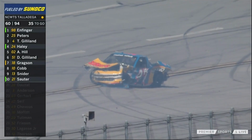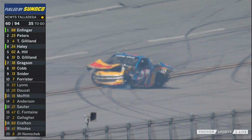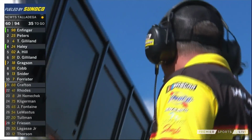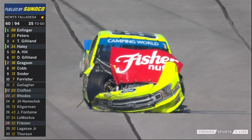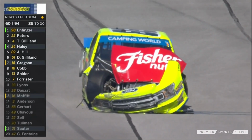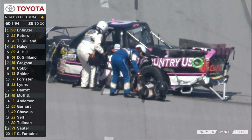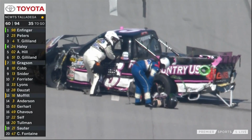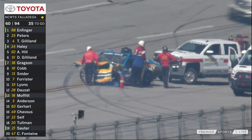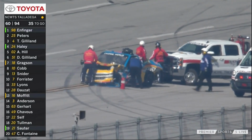It started at the front with that truck, Fontaine. A little bit of contact got him sideways. And for Junior Joyner, not what he wants to see. His 88 truck crumpled. But I tell you, Vince, ooh, there's Parker Kligerman out. Obviously a huge hit for Parker. He lays down on the track. They're tending to Chris Fontaine in that 47 truck.